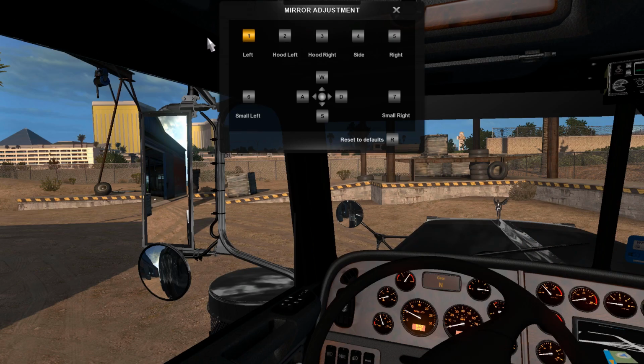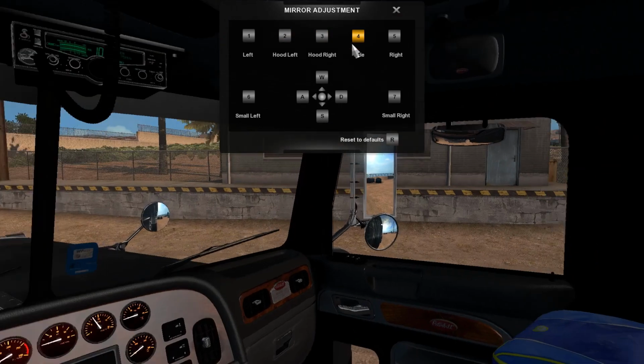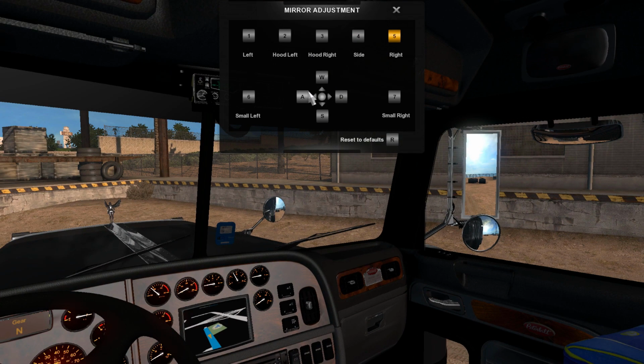So, let's go ahead and do mirror adjustment. We're gonna adjust that over a little bit and down a little bit. Small left. Gonna shift that out. Hood left. Sure, that seems okay. Hood right, yep. Side. Oh yeah, it's that one. Okay, well that one's fine where it is. Right, that needs to be moved over a ton. I want to be able to actually see my truck. And then small right, that one, actually that one could do to be moved out a little bit too. Like so. Awesome.